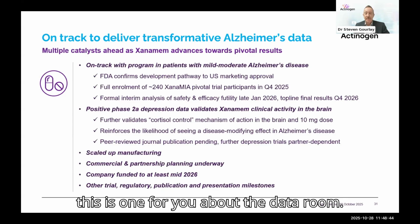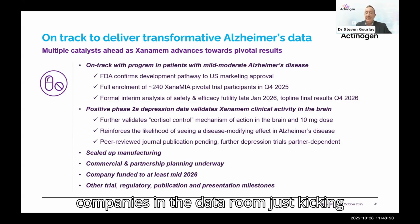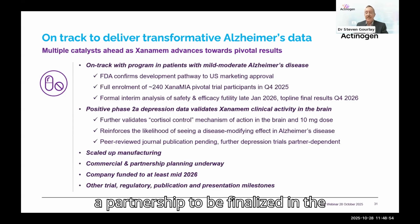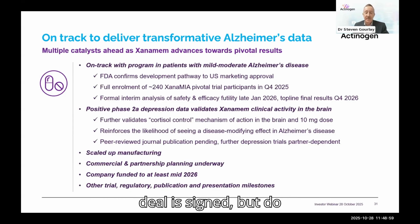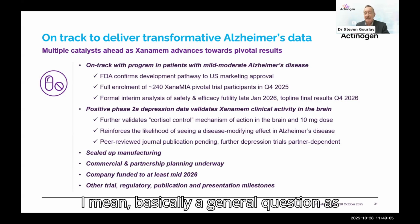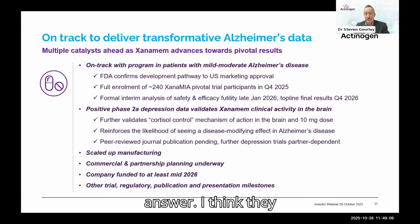So Andy, this is one for you about the data room. Shane asked, are pharma companies in the data room just kicking the tires, or is there real potential for a partnership to be finalized in the short term? Always hard to say until a deal is signed, but do they want to see the positive interim? Do they want to wait for the final results? I mean, basically a general question, as much as you feel is appropriate to answer.